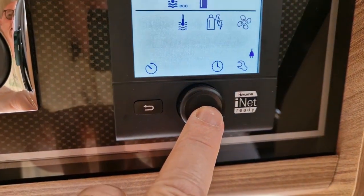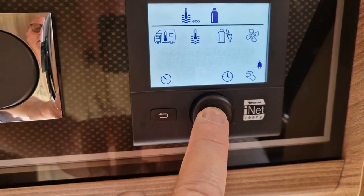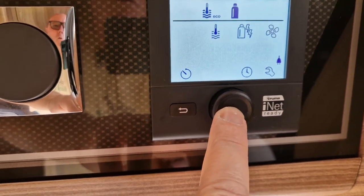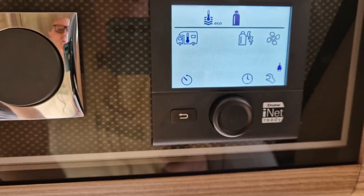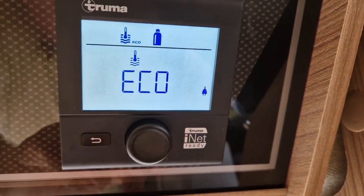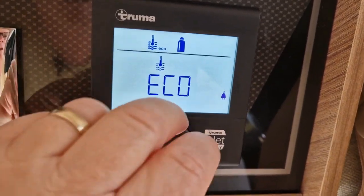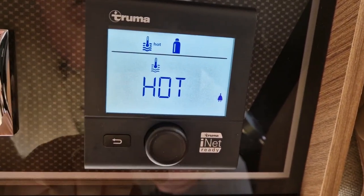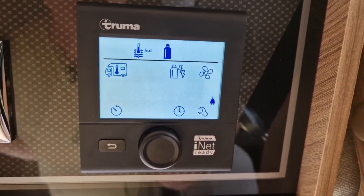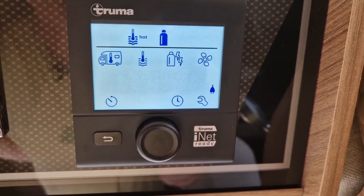So if you press the button, you can see the caravan flash, and if you press it again, you can see the heating's off. What they told me to do at Swift Go, which I think was good advice, was to go to the water first and turn the dial to hot, press enter. So that is heating the water up hot, and apparently it takes about 20 minutes.